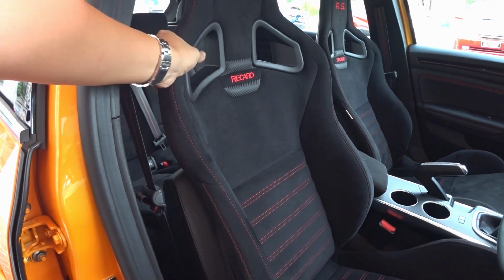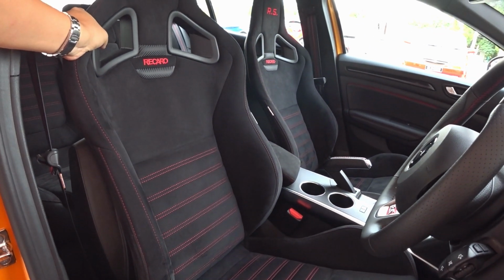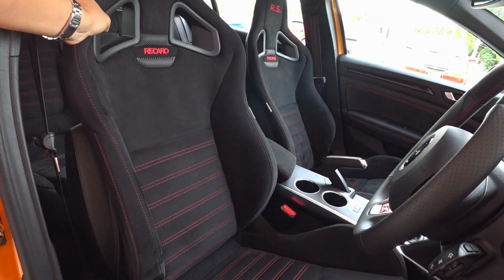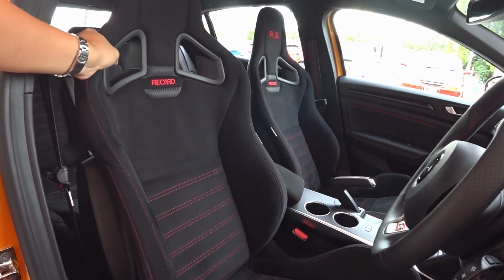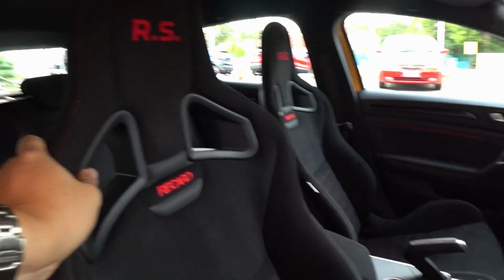So this unit that you see here is a one-off. Now, if you're wondering why Renault deleted these seats, let me just put it this way: these things cost 10,000 ringgit each. If you want it that badly, you may want to speak to your Renault salesman to see if he can spec it in.